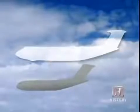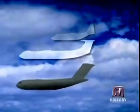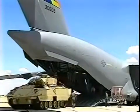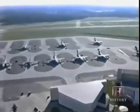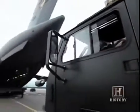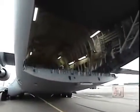The C-17 is obviously smaller than the C-5 Galaxy. The C-17's overall size is closer to, say, a C-130 or C-141, but at the same time, it can carry more than a C-130 or a C-141. So by having a smaller aircraft that costs less money overall to manufacture, we can have a larger fleet of C-17s. One of the C-17's most important features is that it is a big, empty shell.